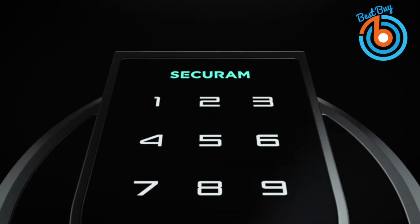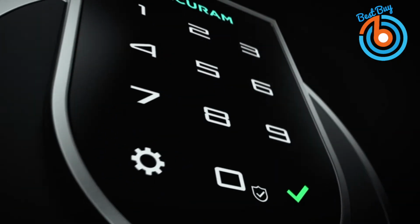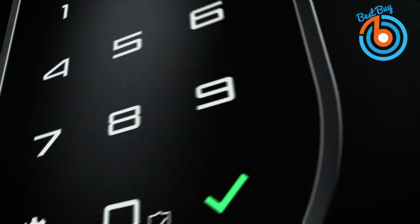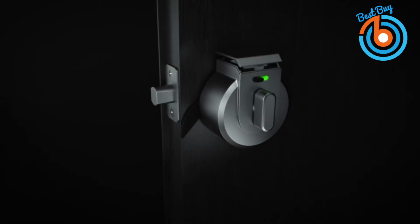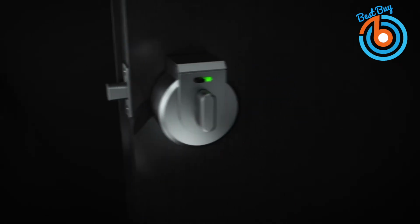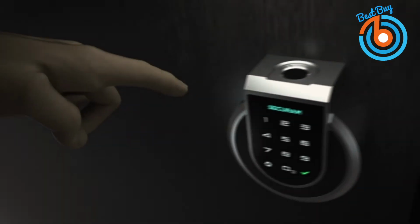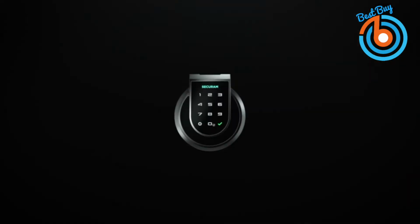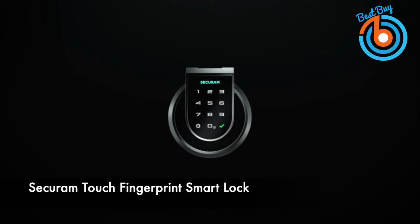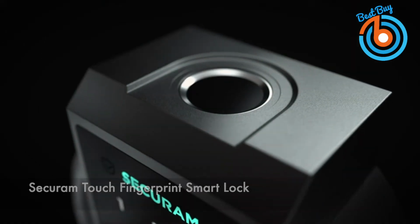The smart lock offers both security and flexibility, letting you control access to your home with your phone. And installation is easier than you think. In this video, you will see 5 best smart locks based on installation, security, features, and smart home compatibility. Let's get started. This is Securam Touch Fingerprint Smart High Security Electronic Deadbolt.